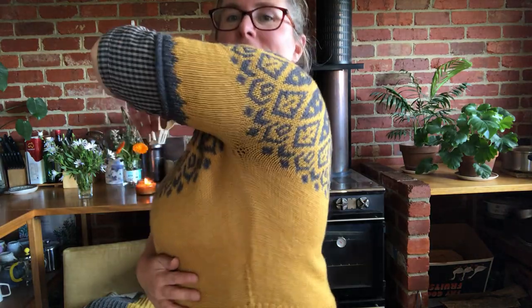I love this sweater. I decreased the body a bit later than I should have to bring it in a bit, and it puckers a little bit. You can see where I've decreased. I haven't done a very good job of hiding it. Anyway, I'm fine with that, and I love the color work.